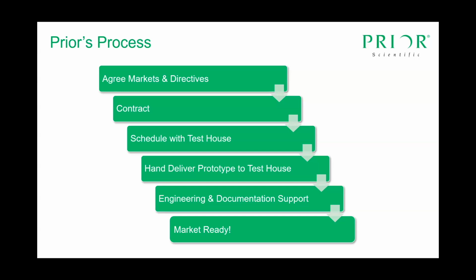So you can see really through this, we are doing a lot more than just being a design house. We're actually getting you really far along in the process towards actually being able to sell your product straight after this development cycle. You're not having to think about all of this independently.